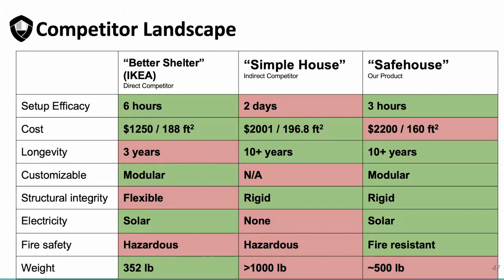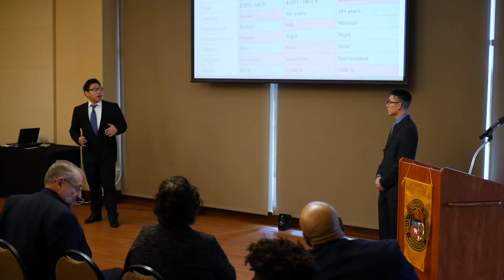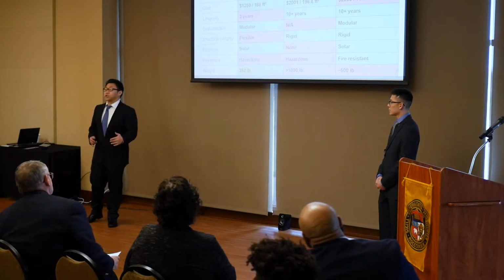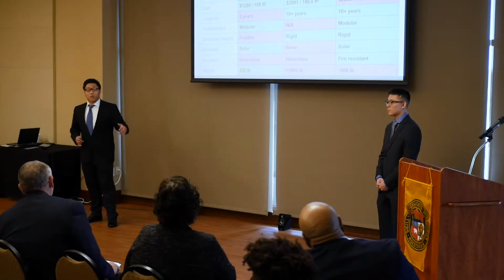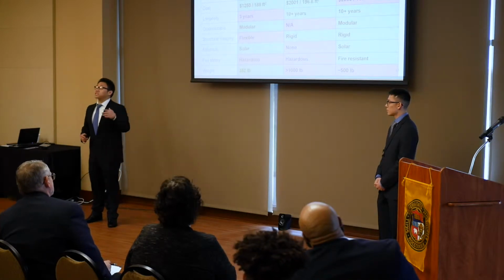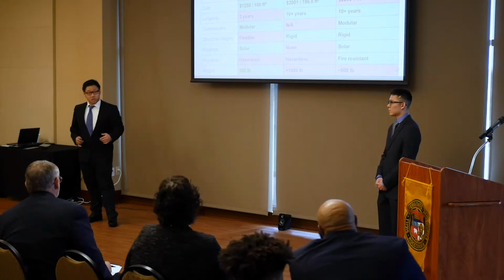So in this field, we have two main competitors. They are Better Shelter, which is a brand from IKEA, and another competitor, which is Safehouse, a vendor from China. Compared to our 2 main competitors, we have a couple of key advantages: we have a higher efficiency, our product is more modular and more rigid, it lasts a longer time, and it also provides solar power and is fire resistant. The one metric on which we're unable to beat our competitors is that we have a higher initial cost. However, because our product lasts a longer time, it is actually more cost effective from a long-term perspective.